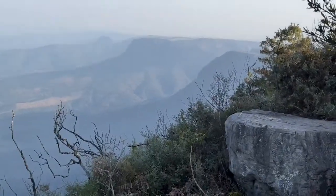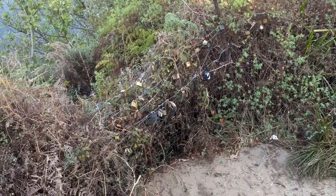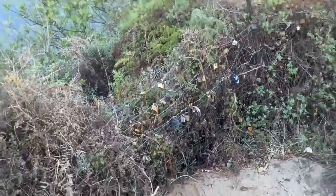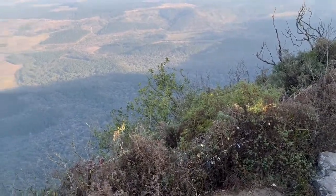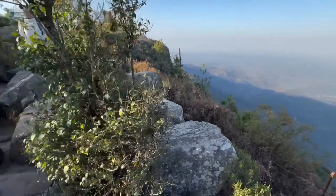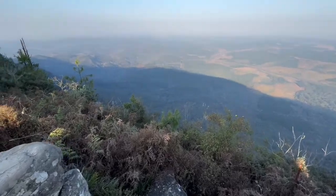The mountains continue. You can see we've embraced the love lock. Yeah, I don't know if I would want to put on those locks. You're really, really close to the edge right there. Hi, Annette. So very shortly we're going to be going to the 3 rondavels viewpoint, and they've got an interesting reason why they're called that.